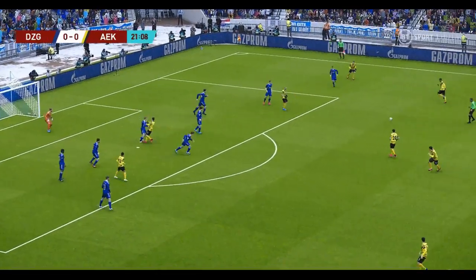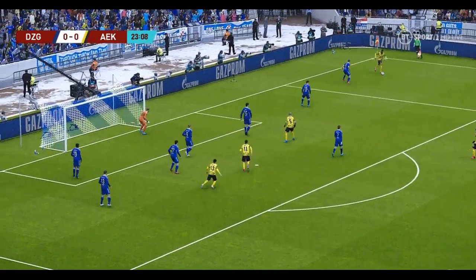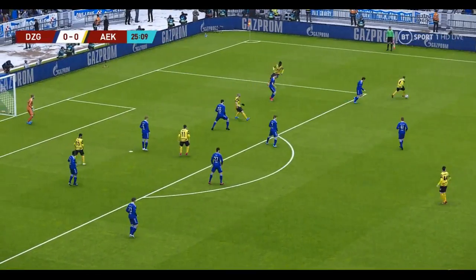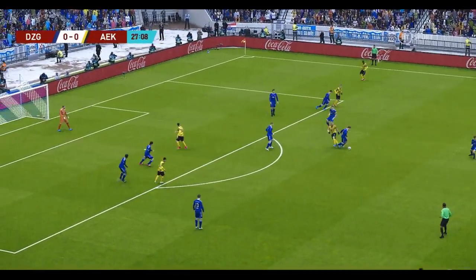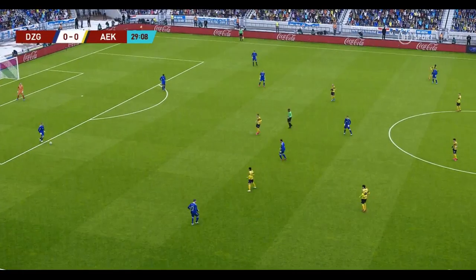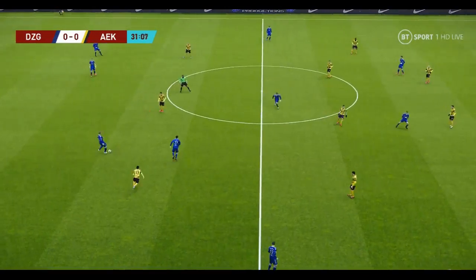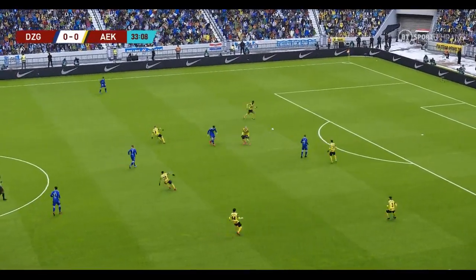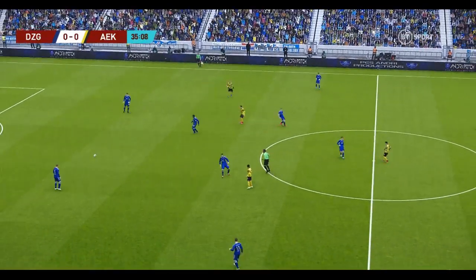Nice touch. And the shot! Looking for a decent ball in. Lovely bit of skill. It's come through. Forward, tries to get it forward quickly. He's made sure that that won't get through.